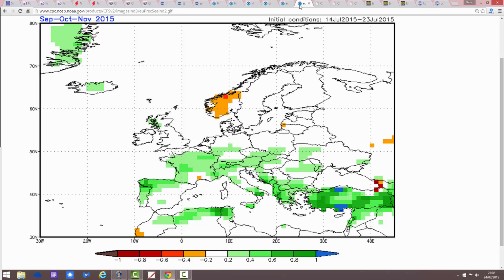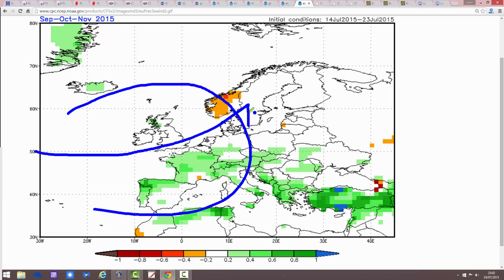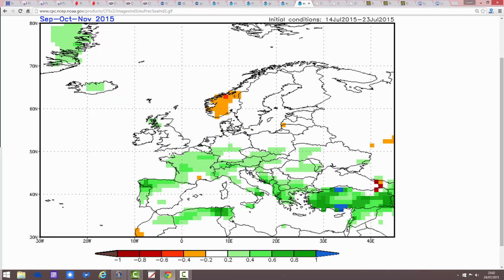The precipitation anomaly is hinting at being wetter than average to the south of the country, but I would think many parts of West Europe would likely have a pretty unsettled, pretty wet autumn with the jet stream coming in like that. So I think an unsettled, and probably, on the evidence of the pattern, quite a mild autumn being signalled there.